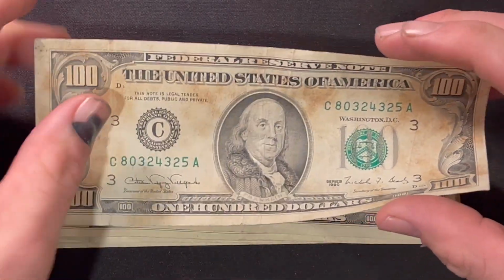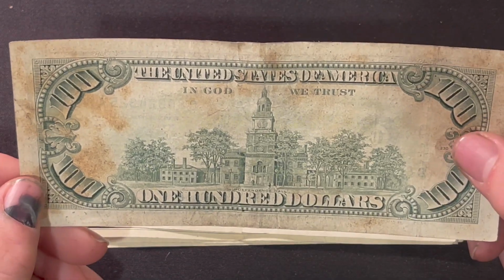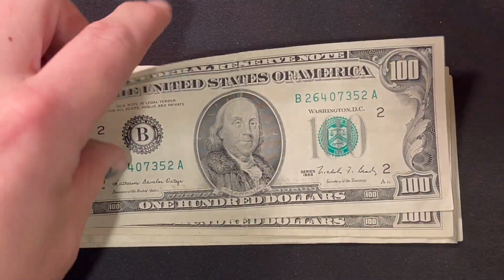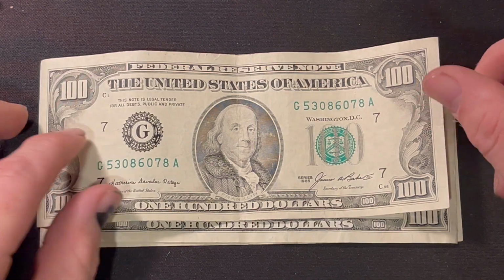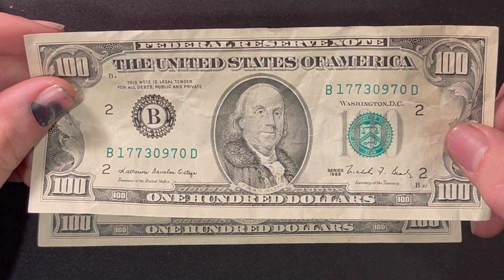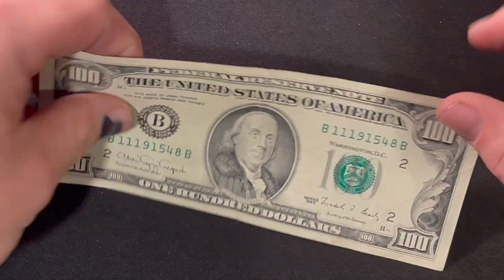Another 1990, but it's just very discolored. The joke is that with the discoloration on a bill compared to a coin, this is a toned note, but no fancy serial number on that one either. We got another 1988, a 1985, another 1988, as well as a 1990.